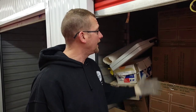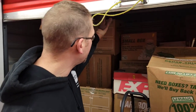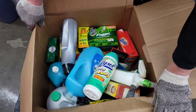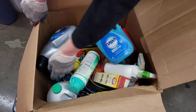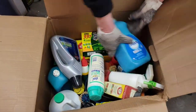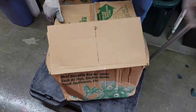So I was just telling Shane, I don't even know how far back this goes. There's just boxes you can't even see back here. It goes back pretty far. I think it's a 14-foot. Holy cleaning stuff. Got your Dawn. Oh, right there. I'll be taking that home. Wife will be happy. Probably 15 bucks. Heck yeah. Cleaning stuff, always money.